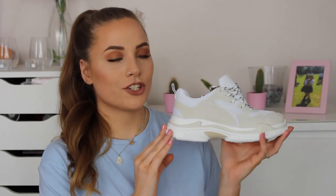The last thing I got, I'm literally obsessed with. I've been looking for these everywhere. They were sold out on Misguided. They had similar pairs elsewhere, but I wanted this pair. And then I saw a girl on Instagram post a picture of them saying she got them from Lulu Fashion. I've never ordered from there before. This is a shoe and I'm literally obsessed.